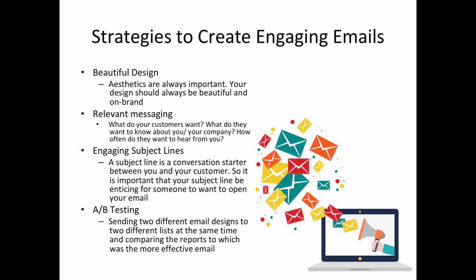I know that seems simple and maybe it seems a little common sense, but it is important to think every time you're designing an email about how your email is being received by your end user.